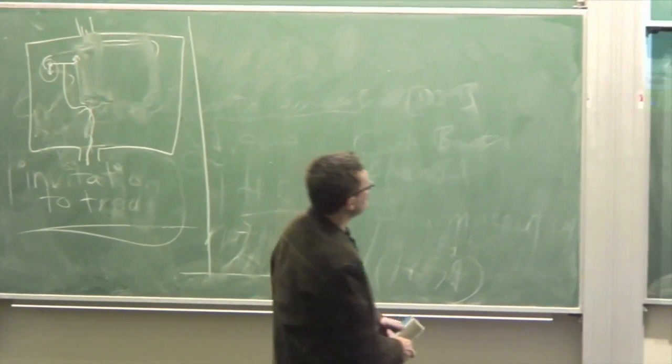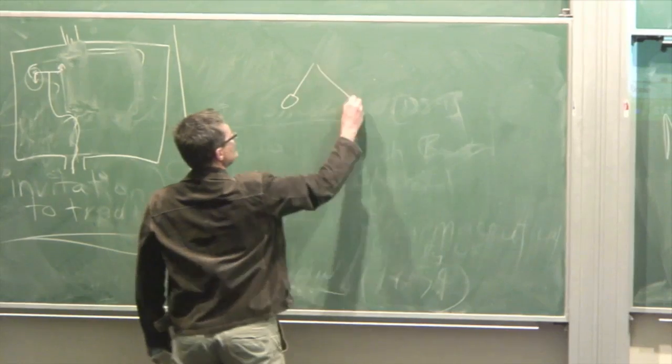So we're now returning to the lecture and we're talking about searching a tree. So we've got a tree that looks like this.